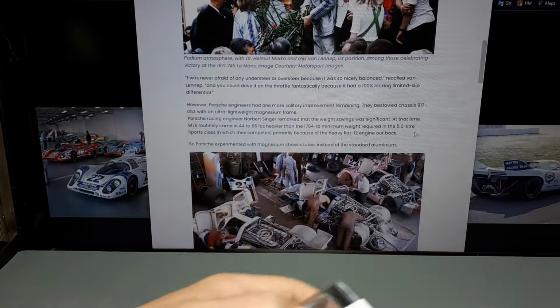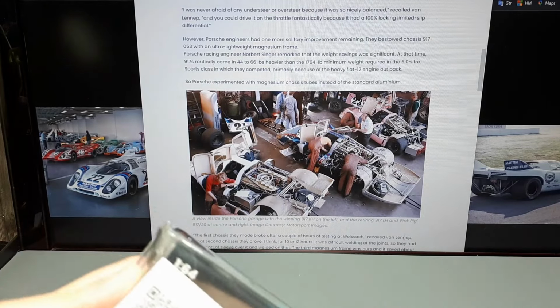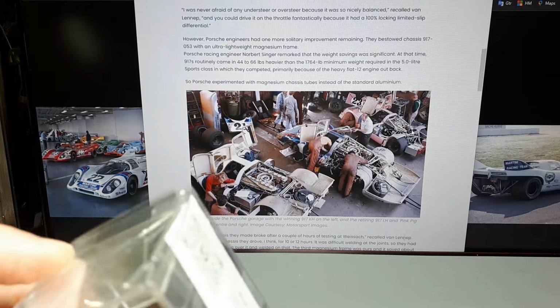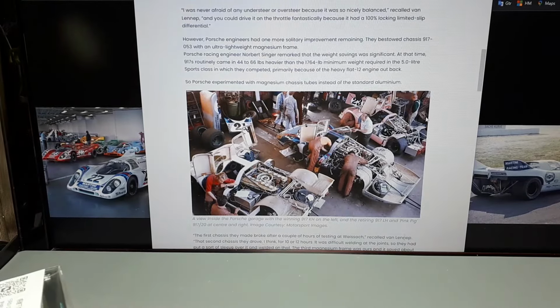In the 5-liter engine class, this thing made around 630 horsepower, and what made this car better than the other ones is it had a magnesium chassis. The chassis was lighter than aluminum, so it saved around 40 kilos, which is around the size of a small woman or a small child in America.